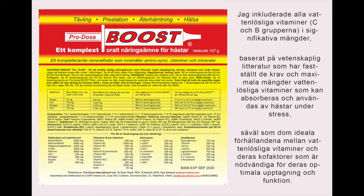I included all of the water-soluble vitamins, C and B group, in significant doses, based on scientific literature that defines the requirements and maximum amounts of water-soluble vitamins that can be absorbed and utilized by horses under stress, as well as the ideal ratios between water-soluble vitamins and the cofactors necessary for their absorption and function.